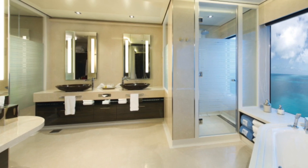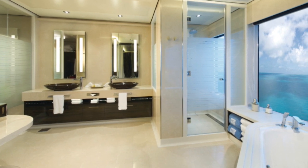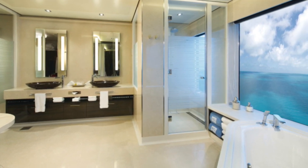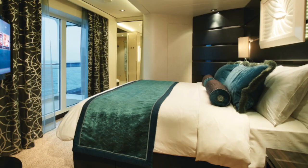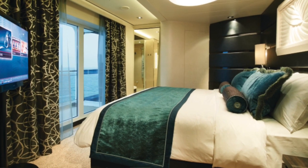Yeah, that's pretty cool. A nice soaking tub and a separate shower. And it has a little vanity area where you can put your makeup on. It's so nice and roomy. Imagine taking a bath on the ocean, with a view of the ocean. That'd be so nice. And of course, the bedroom has a nice big king size bed.